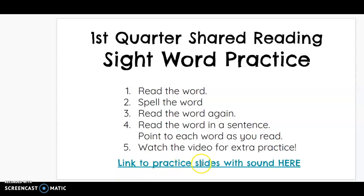When you get done, if you want to go back and practice, you can click the link right down here to go to the slides with sound, with my voice and or with the videos that you might want to watch to practice some of those tricky ones that you might be having some trouble with. All right, let's start with slide number one.